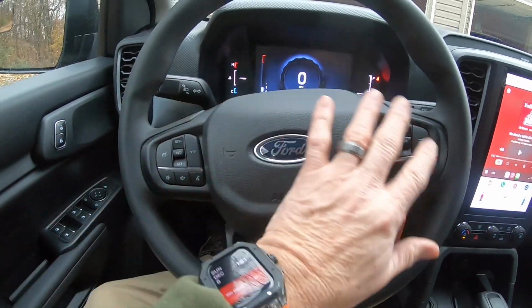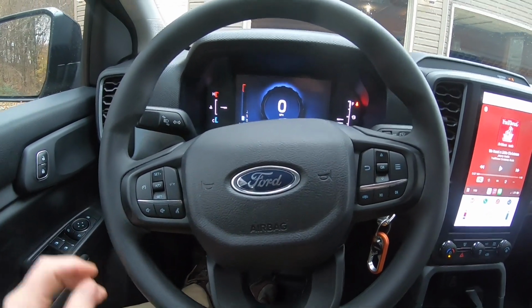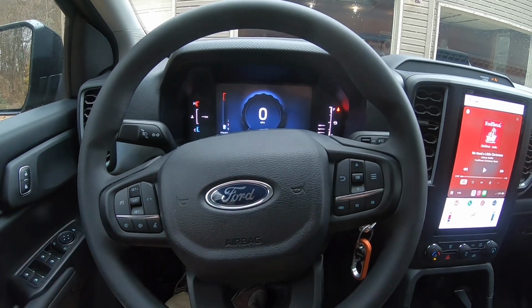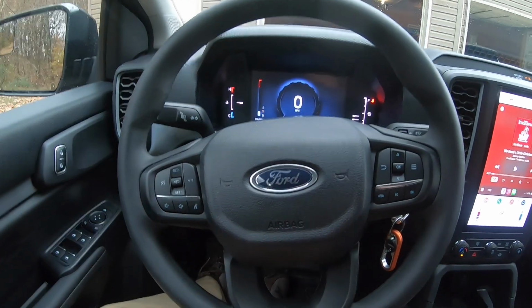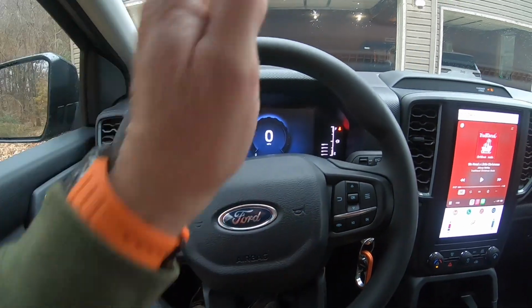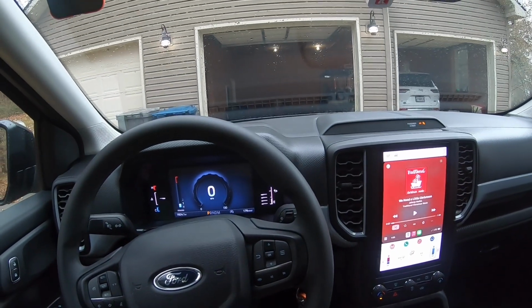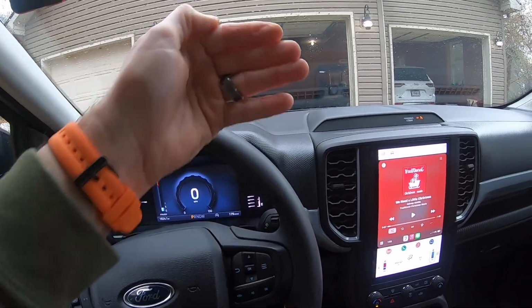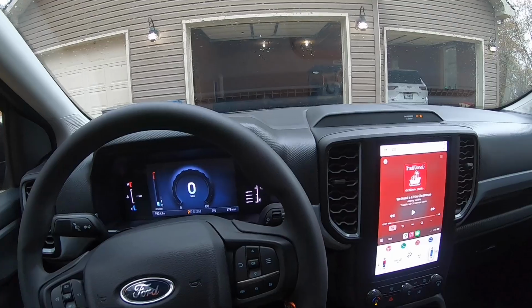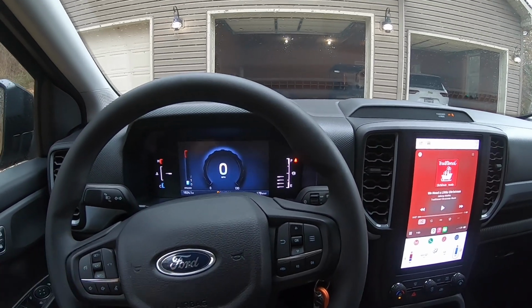So this is all your controls right here. One thing, when you do turn on the cruise control, it will automatically turn your lane keep assist on, which you can turn off by pushing this. It does not have, and I forgot the technical term, the feature that keeps you a distance separated from the car in front of you. It does not have that. The XLT does. This one does not, but it does have lane keep assist.